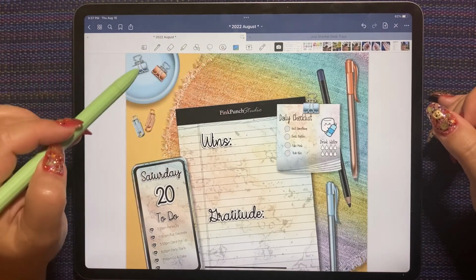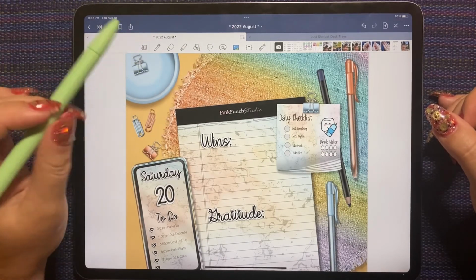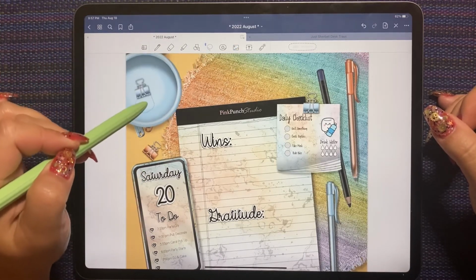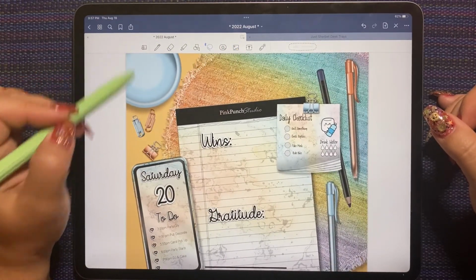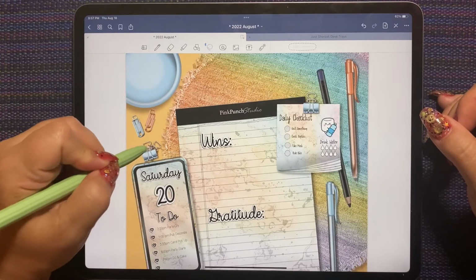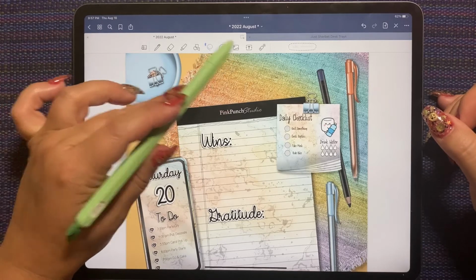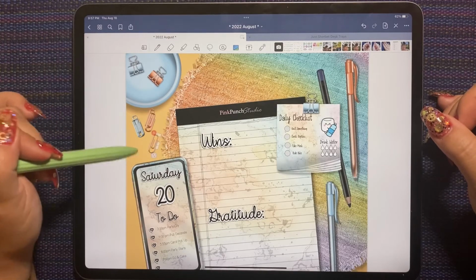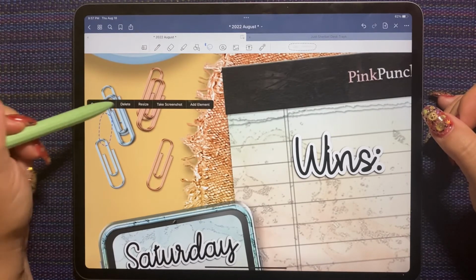Now, there's a link here, so sometimes when I put a sticker here, it doesn't let me tap it and pick it up. I can only lasso it and pick it up. Okay, there we go. So now I want to just cut these two clips and we'll just put them back in the tray. Because I cut and pasted them, they're now the top layer. So the paper clips will just go under them when I place them in.